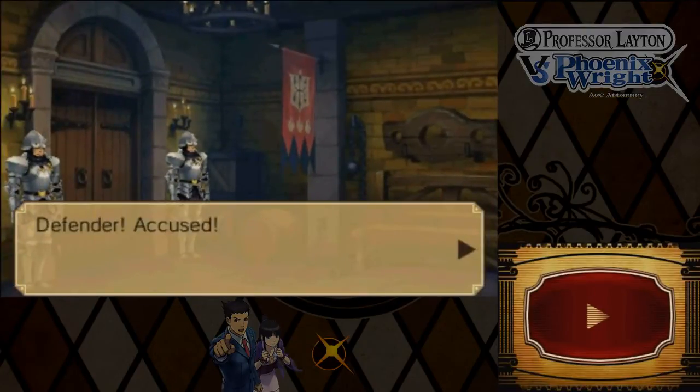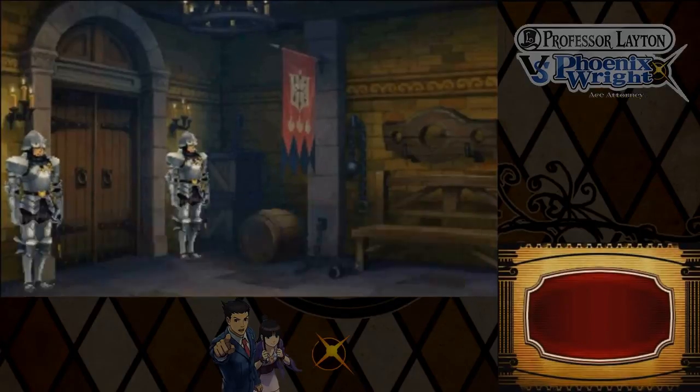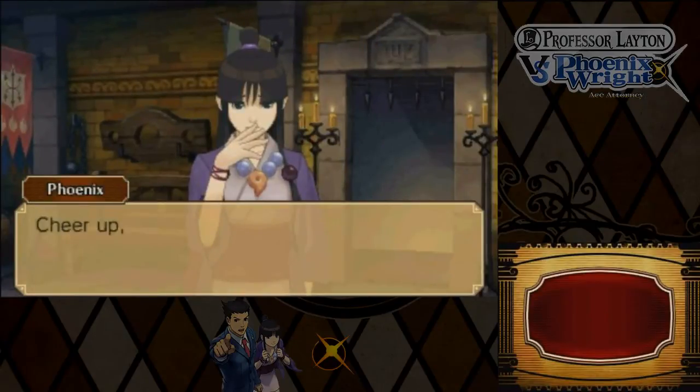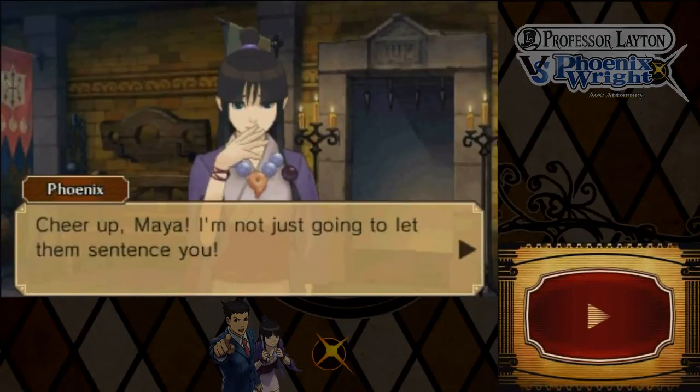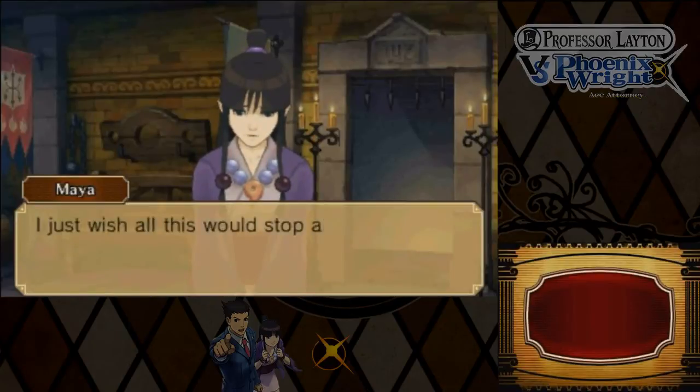Defender! Accused! The trial is about to start. Proceed to the chamber. Yes, we're coming. Nick. Cheer up, Maya. I'm not just going to let them sentence you. I just wish all this would stop already. Whether someone's a witch or not. No one deserves to be burned. I know, I can't stand for it either.